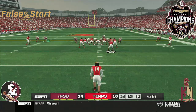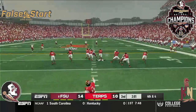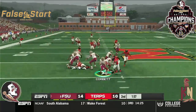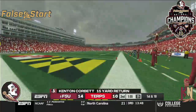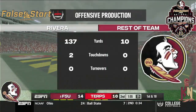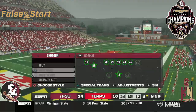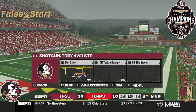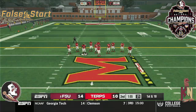Corbett is back to receive. Corbett fields it at the 35. He's taken down at the 49. The Seminoles right now are getting the play out of their quarterback that they expected, maybe even better than they expected. And now, as we get near halftime, there's going to have to be some adjustments made on the other side of the ball. Well, the defense has got to be happy we're getting close to halftime so they can go back to the drawing board and try to figure out a way to slow down this quarterback.